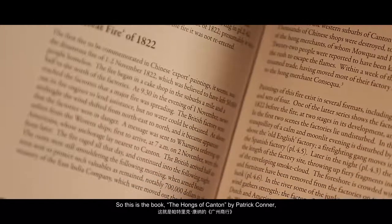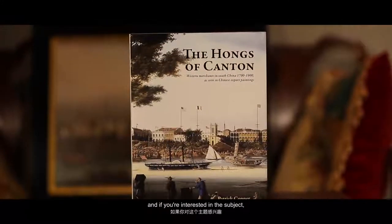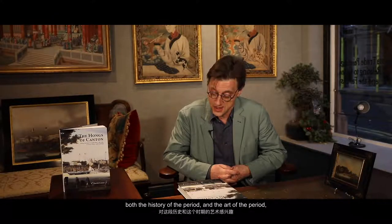So this is the book, The Hongs of Canton by Patrick Connor. And if you're interested in the subject, both the history of the period and the art of the period, then there's more to be discovered in this book.